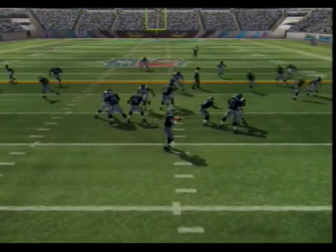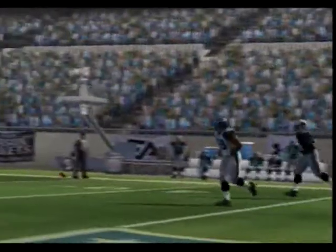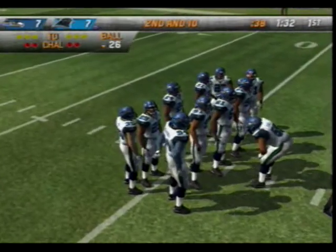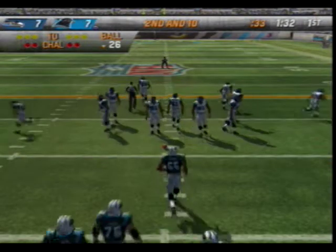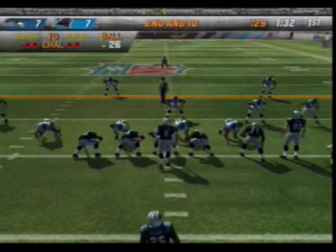Number six scans the defense from the gun. With the pass. Ooh, nearly picked off. He deflected it just in time to avert the completion. Second and 10. Ball on the 26-yard line.